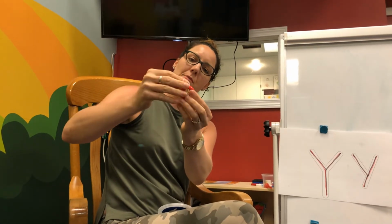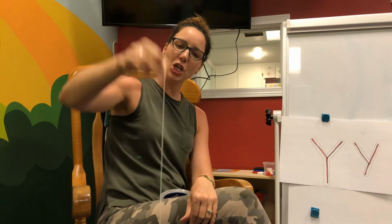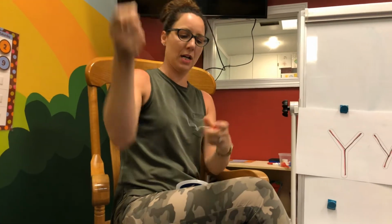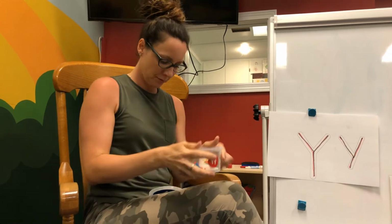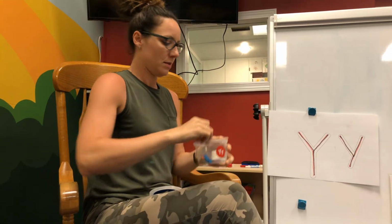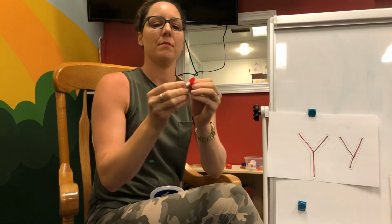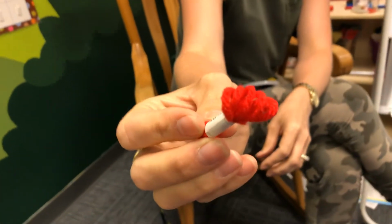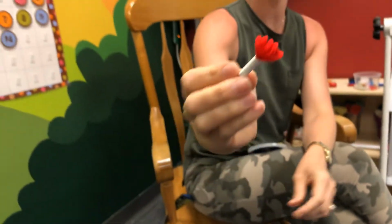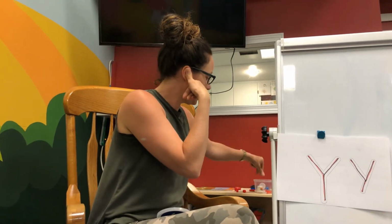Does anyone know what this is? I won't go up and down because I'm not very good with it. Look at, ooh, it's a yo-yo. Yo-yo starts with yeah, yeah, yeah. It's red. I don't know if you can see it, but it's yarn. We use yarn to knit. Yarn starts with what? Ya, ya, ya.